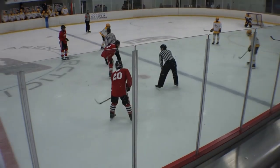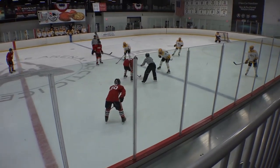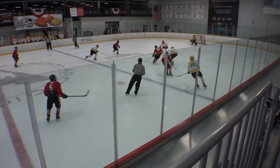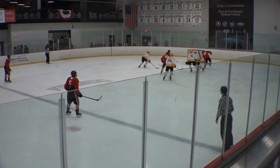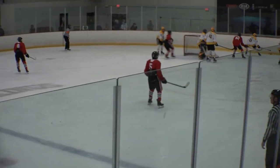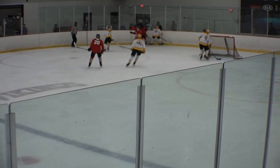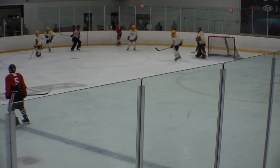So I gotta imagine we might see their goalie come out here in a minute. They win the draw. Thinking we're gonna see him come out. They work it all the way in, knocked away by Fogle again. Their goalie's still in there. Yeah, it doesn't look like he's coming out. Looks like Franny's got it on the wall. Freddie came out. So we're 5-on-5 here, 34 seconds to go.